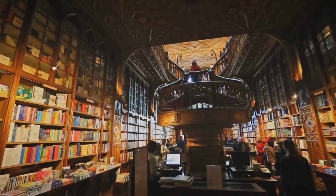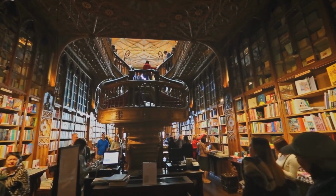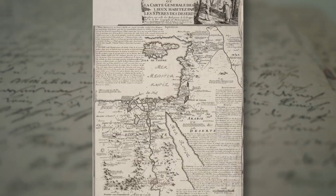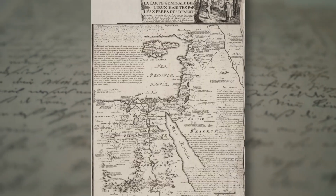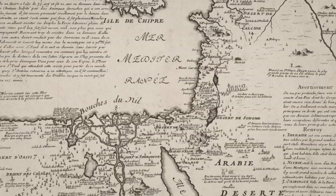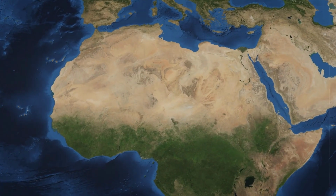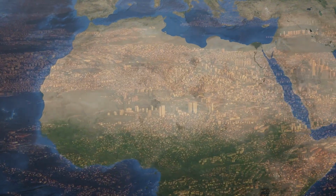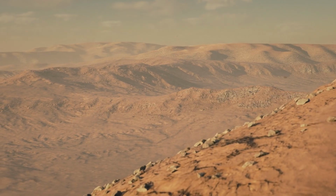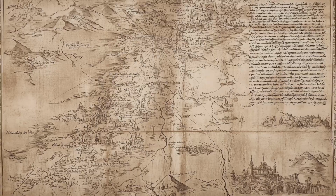In the archives of one of the European libraries, lost among the manuscripts of the 17th century, there is a map on which Egypt looks different. It is drawn by hand, with details, rivers, ridges, temples, but some things on it do not match. In the area of the modern desert, where according to the official version there was nothing, cities are indicated, with names, with streets. Some are in places where now there is only sand and rocky plateaus.